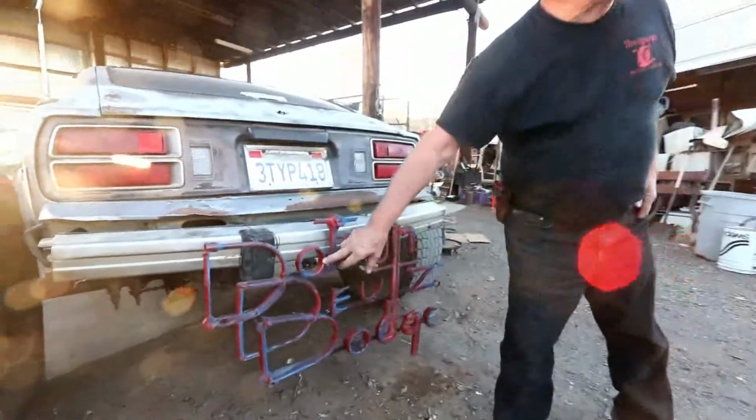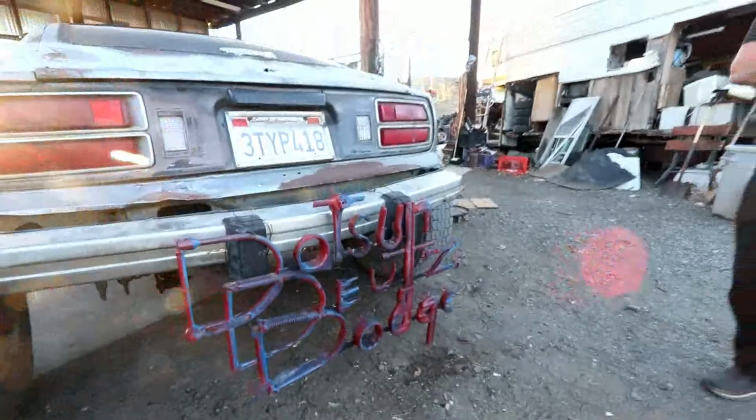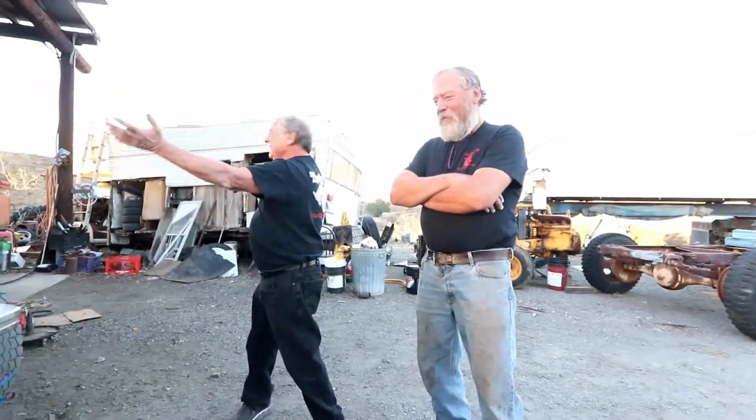That's part of the suspension off your Peterbilt. Oh yeah. You guys definitely utilize everything you've got. Every part you've got around, you'll salvage and create something amazing out of this. It all came from the garden here.